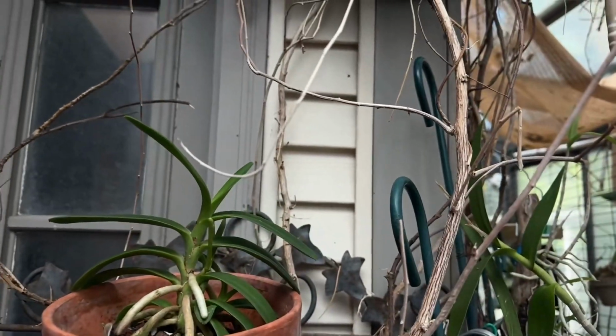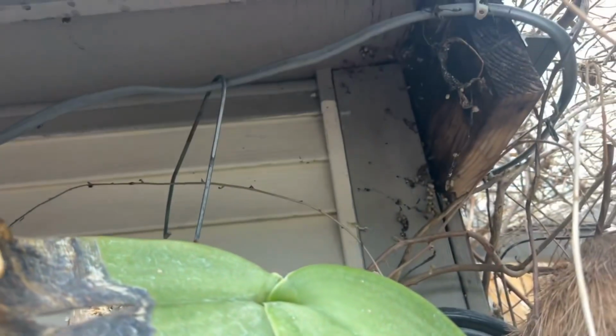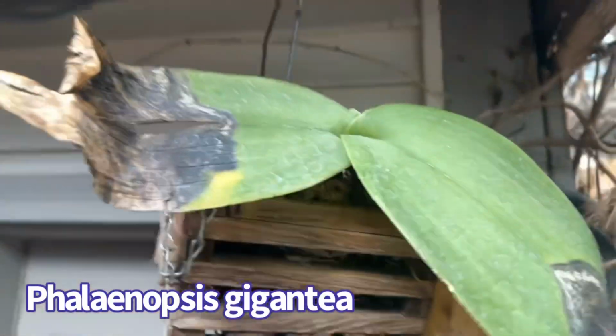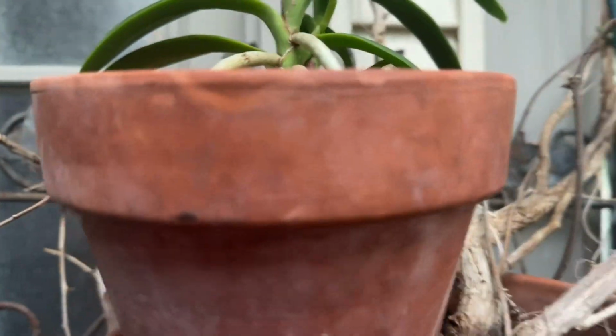Over here, wow, I just noticed this, that I should be somewhat more concerned with this, although the lower leaf yellowing up is less of a concern than it would be if it were a leaf from the axis, the crown. Anyway, this is Phalaenopsis gigantea, and maybe it's just not getting enough water. These do like a lot of water, more than any regular Phalaenopsis, especially in the spring and summer when they're growing.